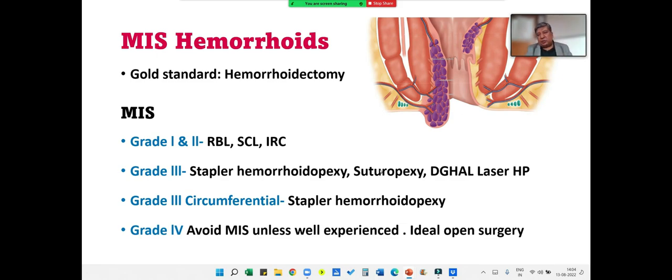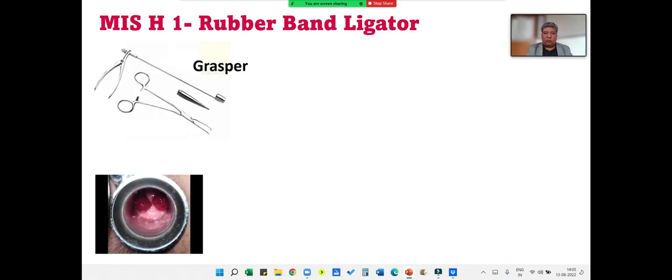Suturepexy, that is Dr. Chiute's technique, when you're stitching in this line, you're creating an artificial ligament of Treitz. So what you're doing is putting everything back inside the anal canal, and then hitching it up by 2 rows of suture, and that is going to create a new ligament of Treitz. You are doing it with the intersphincter muscles, so therefore that stays up. And when it's circumferential, well, stapler hemorrhoidopexy and Chiute's technique. And grade 4, we should avoid minimally invasive surgeries unless you are well experienced. If you're well experienced, you know what to do with the thrombosis and then you go forward.